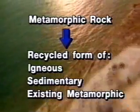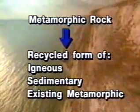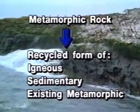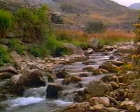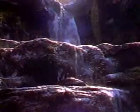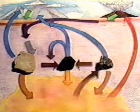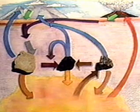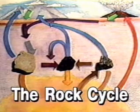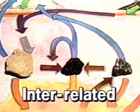Metamorphic rock, then, is a recycled form of rock, developing from igneous, sedimentary, or already existing metamorphic rocks. These rocks are masses of minerals that, through extreme heat and pressure, are recomposed, becoming new rocks with different characteristics to serve new purposes in our natural environment. Geologists call this continuing cycle of change the rock cycle. As we've discussed, the 3 different types of rock are interrelated.